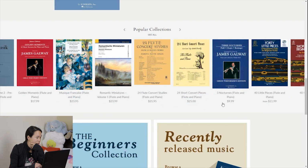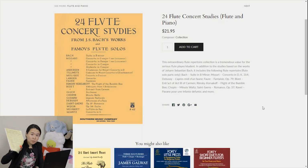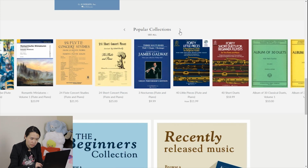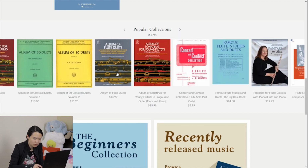So let's see. Popular collections. I have this one. Let me just get it for you guys. This is it. The spine is almost gone. There's a lot of good stuff in here. This was an impulse buy from when I was very, very young. 40 short duets for beginner flutists. Aww. Album of flute duets. It's only $15. I just opened it in a new tab.